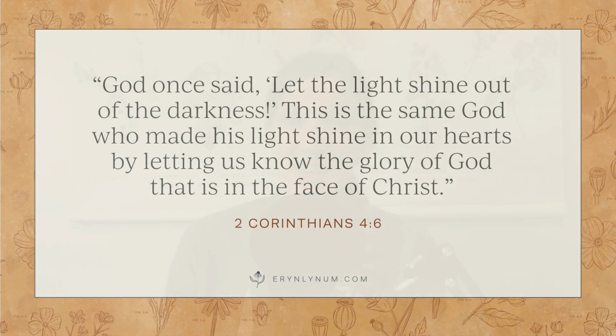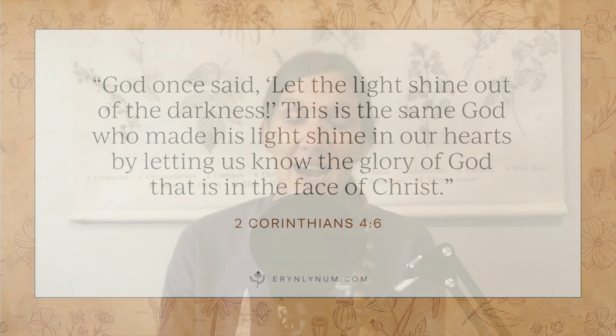In the Bible, God's light can mean His truth. 2 Corinthians 4:6 says this, "God once said, 'Let the light shine out of the darkness.' This is the same God who made His light shine in our hearts by letting us know the glory of God that is in the face of Christ." God's light, His truth, shines in our hearts and in our minds and helps us understand who God is and how He loves us. So God's light is truth, and it is also His love and kindness and goodness.